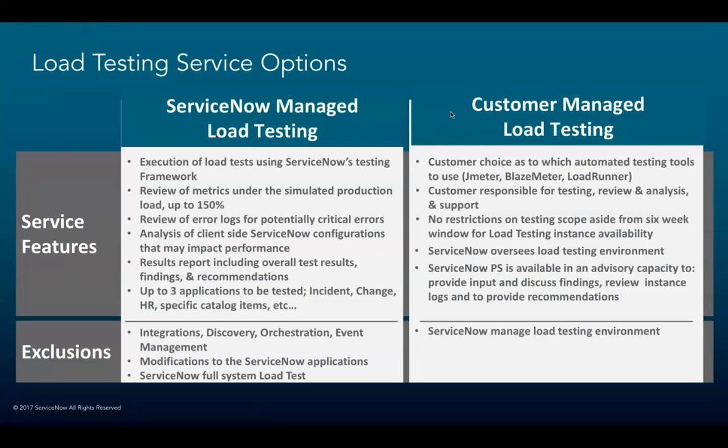Now, if the customer decides to use customer managed load test, ServiceNow will provide the load test instance, but the actual script's execution will be done by customers. Those are 2 major focus points to consider if you'd like to proceed with load test.